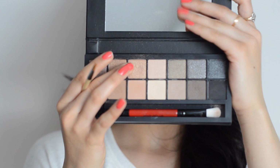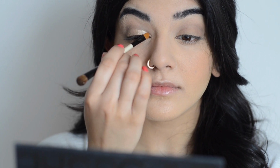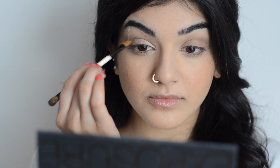I'm now going to take a shimmery champagne color, and I'm just going to use a damp flat brush to apply this on the base of our lids. What this does is it really intensifies and enhances the pigment. So if your pigments aren't as strong, just try using a little bit of water on your brush and apply it.